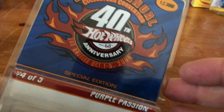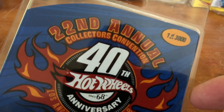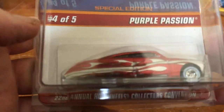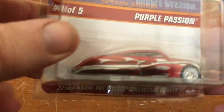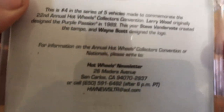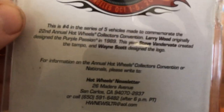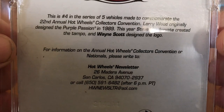40th Hot Wheels anniversary for the 22nd annual collectors convention. This is one of 3,000 pieces, the Purple Passion. This is something I collect, the casting. It's one of 3,000. There's no individual number on there. If you want to pause on the back of this, read that. So that's the convention car.